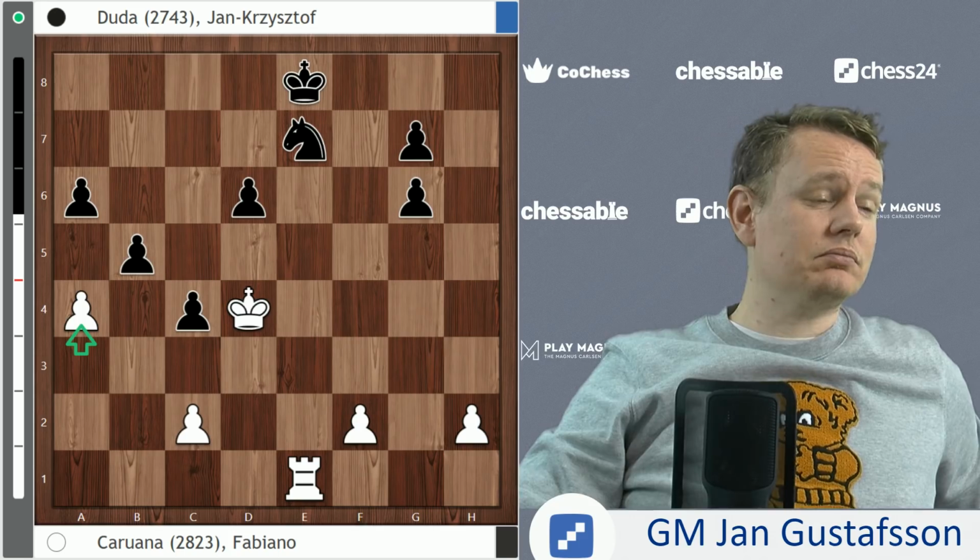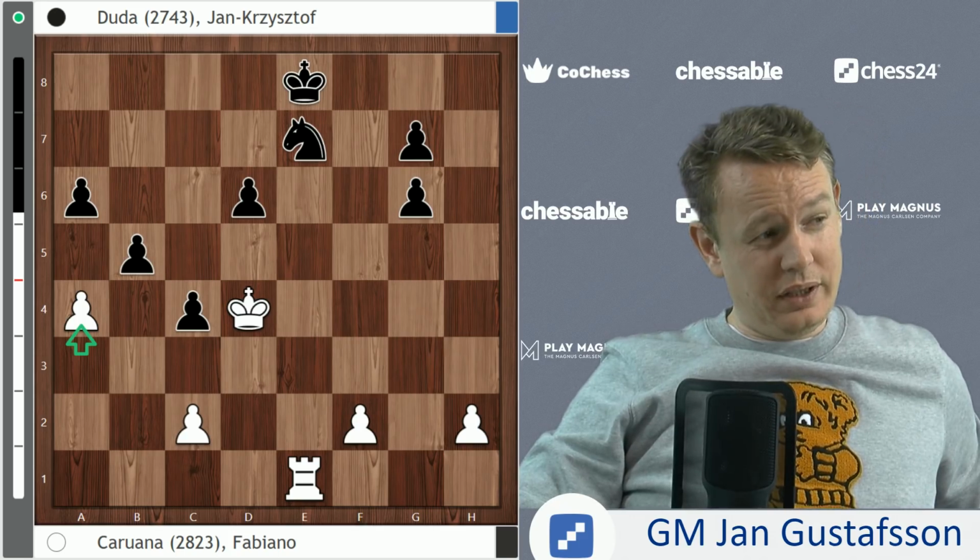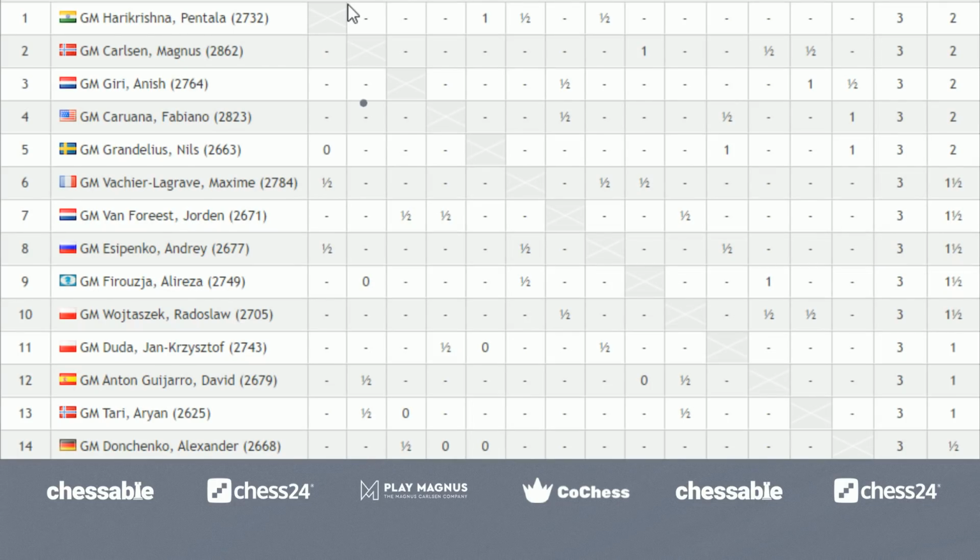In the rankings, it's only 3 rounds played of the 11 we can see. That Caruana is in the joint lead together with world champion Magnus Carlsen, who did not win his game, and Hare Krishna, who defeated the sole leader before the round, Nils Grandelius, still stays in the leading group with 2 out of 3. Anish Giri, the local hero, also in that leading group. But long way to go. Players are just getting started, if I can say. 13 rounds. So still a lot of chess to be witnessed in the days to come.